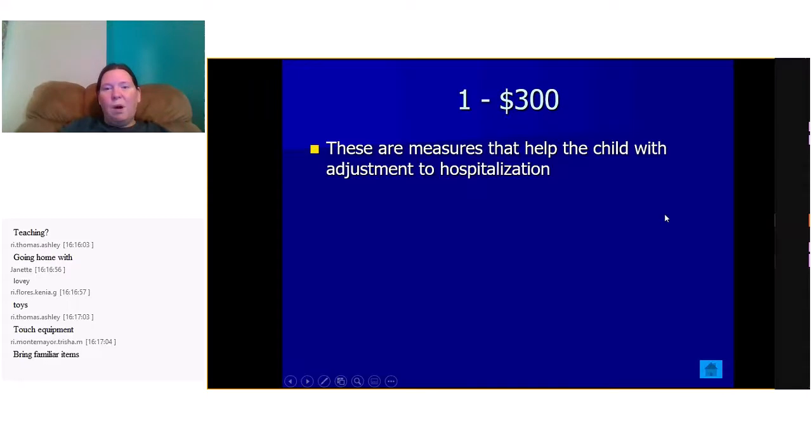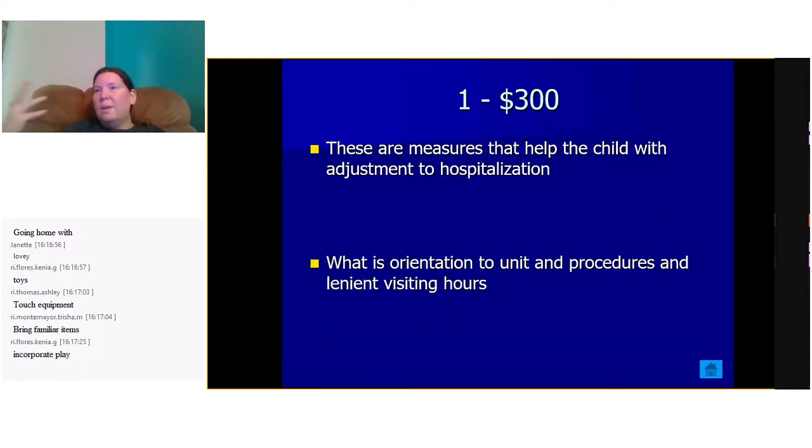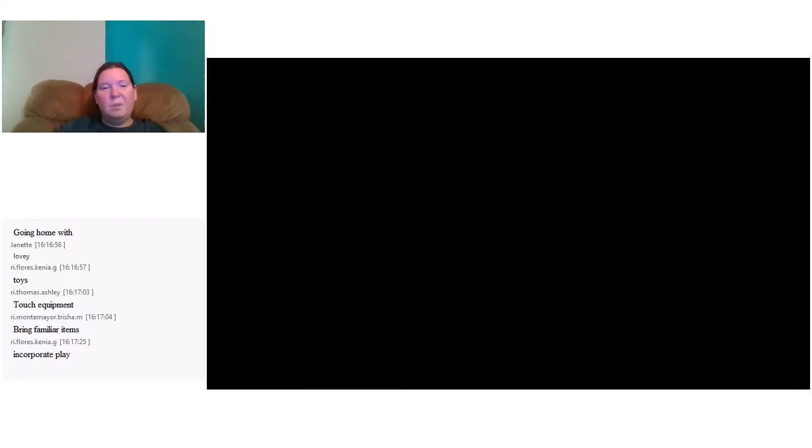One thing we can use for all ages, though, is to orient them to the unit, orient them to the procedures, what's going on. Here's where you find the playroom. Here is what time we do meals, and also keeping lenient visiting hours. And this is pre-COVID. Typically, we would have lenient visiting hours, or even lenient who could visit, so that it would promote those interactions and make them feel more at home as best as we could.